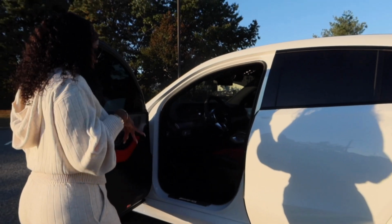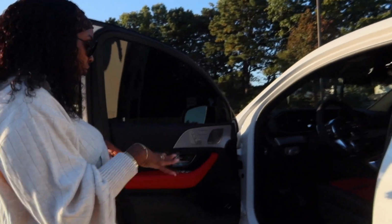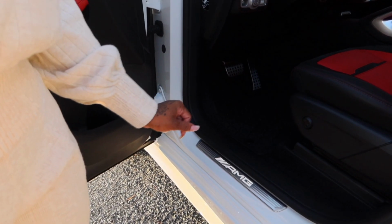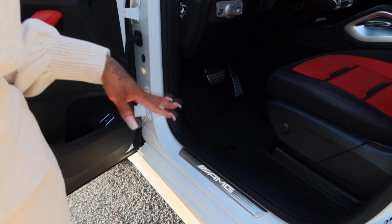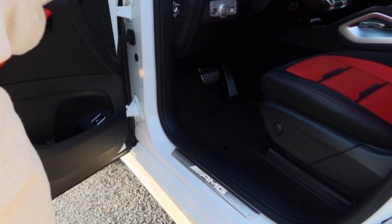Okay guys, so we're gonna get inside, but I'm gonna just show you a little view from right here. So here it is again, the AMG illuminated door sills. It lights up really cute. You can really see it at night. I think I'm gonna try to get a shot at night so y'all can see how it lights up really pretty. So come on, let's just get inside.